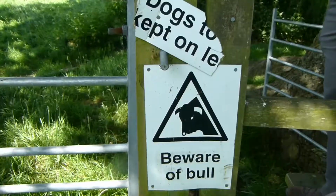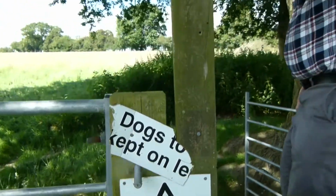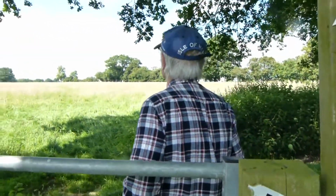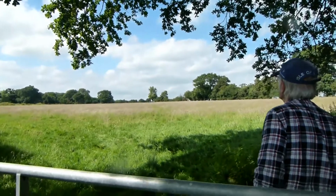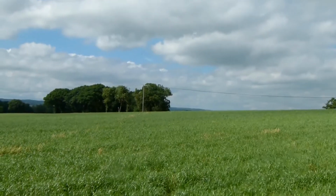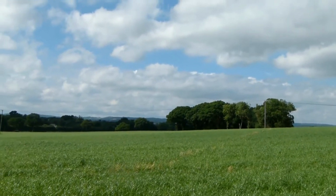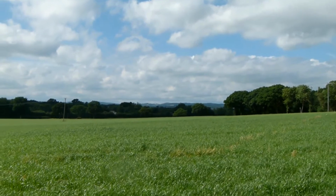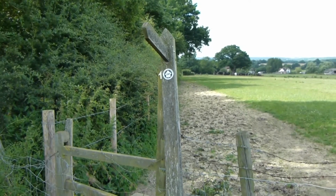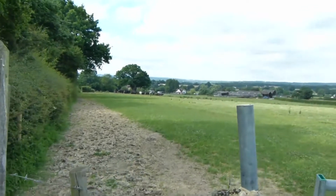One of the sort of signs I don't like. And more adept stile manipulation there. And now we go across that field. Now we're heading across this field with decent views ahead and slightly to the left. Greenwich Meridian Trail now continues along the edge of that field, but ahead, superb views.